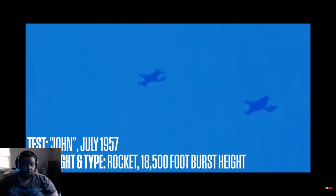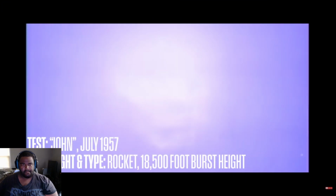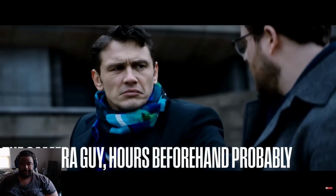On July 19th, 1957, the United States government detonated a Genie air-to-air nuclear missile with a 1.5 kiloton warhead directly above the heads of 5 U.S. service members that volunteered to be there, and a camera guy that was not informed of what he was doing until a couple hours beforehand.